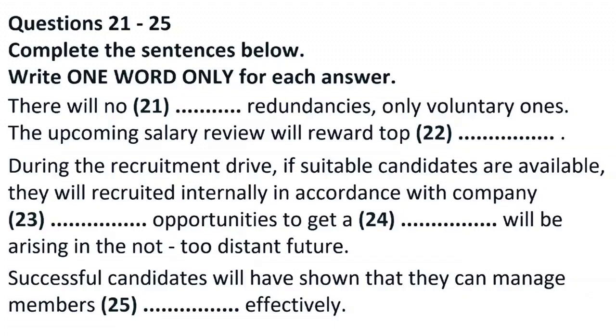Now turn to part 3. Part 3. You will hear a discussion between two work colleagues and their manager about the restructuring of their company. First, you have some time to look at questions 21 to 25. Now listen carefully and answer questions 21 to 25.